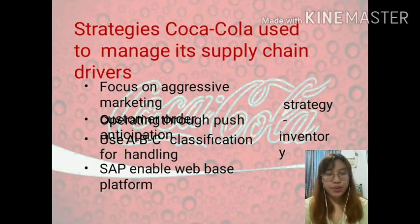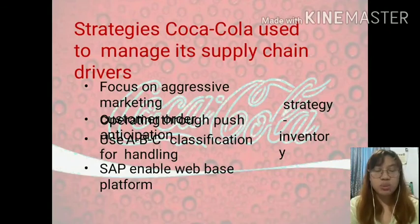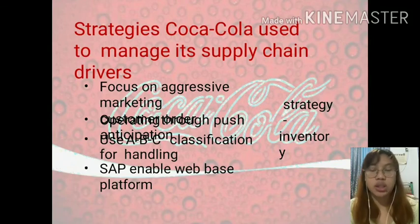Strategies Coca-Cola uses to manage its supply chain drivers. These are the strategies that Coca-Cola used. Push strategy management is used to advertise and market their product on television so that customers or buyers would be aware of what the product is. Next is ABC, which they use to reduce the amount of clerical operations associated with inventory analysis. The SOP tool helps you identify what work needs attention.